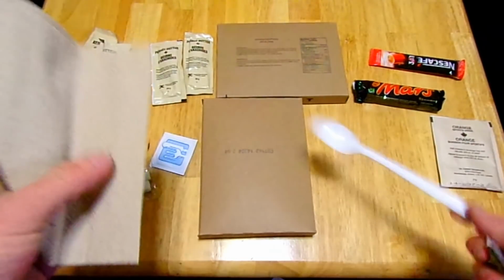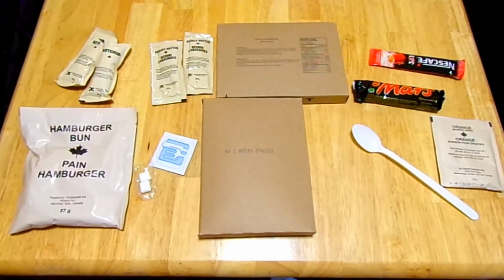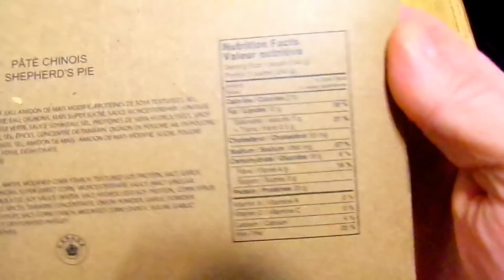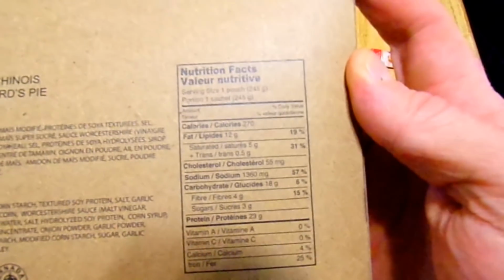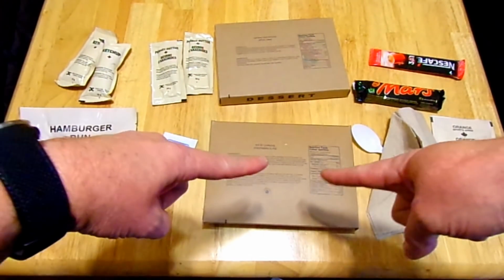Got our white spoon. We got our huge napkin butt ration type deal. Got some matches over there. And we have our main, our shepherd's pie. Guys, we got a 245 gram pouch, 270 calories, and we got some beef, water, cornstarch, yada, yada, yada. I don't want to read all that right now. What I'm going to do is get this all figured out, and we'll be right back.